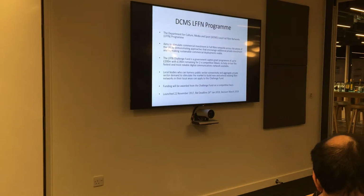Another area is around the reuse of public sector assets, so that would include, for example, Sheffield City Centre CCTV duct and infrastructure. And then finally, the one that I can't remember, which is around connecting public sector buildings, publicly owned buildings.